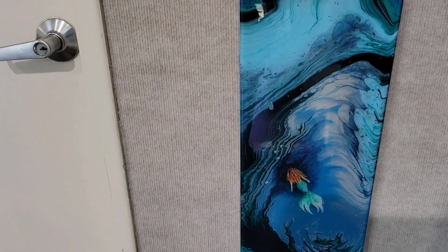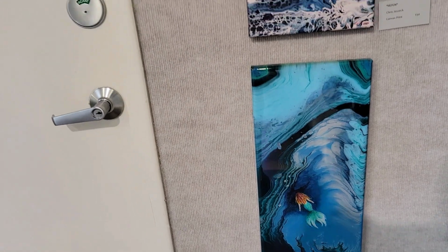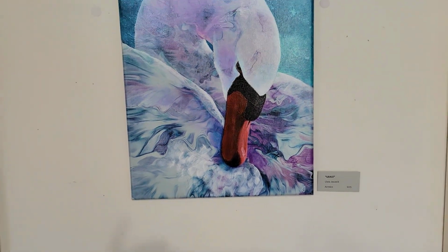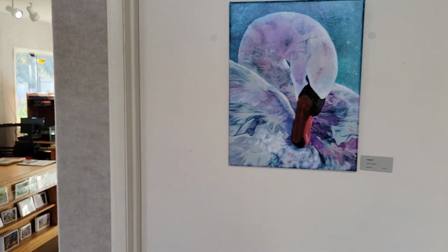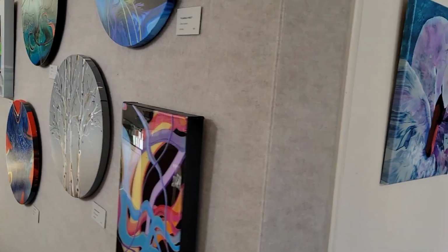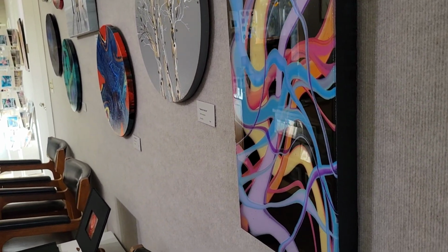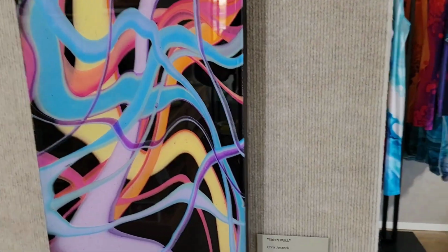This is also a resin piece, Into the Deep. And we have Grace there. And then around the corner, look at this one. I was able to resin this simple ribbon pour I did. I just love it. I'm really happy with that one. I call it Taffy Pull.